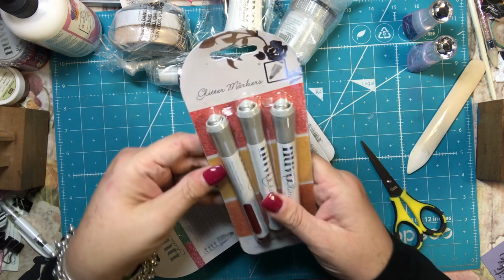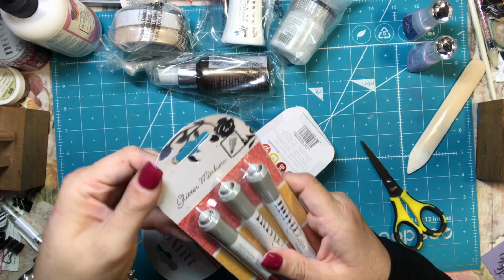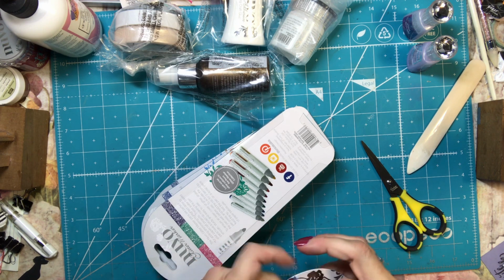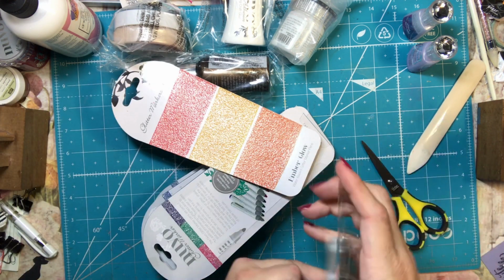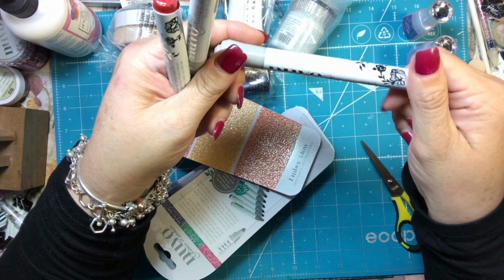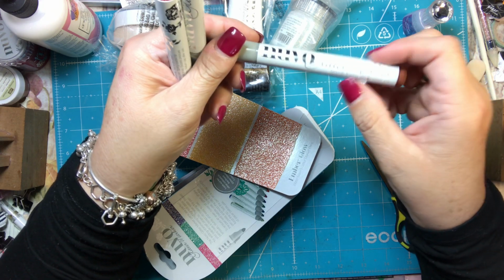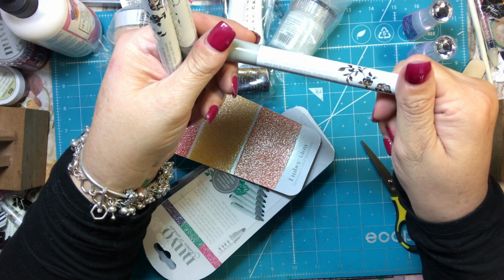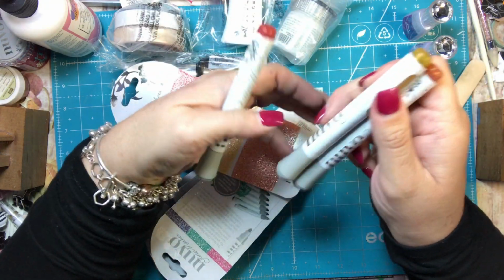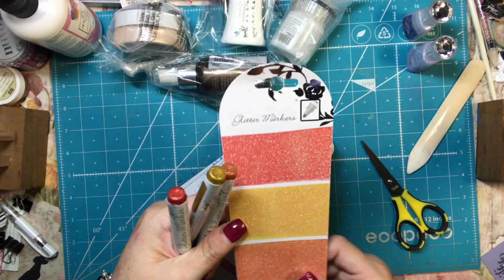So let's see, what did I get here? I got Ember Glow. This has some pretty colors. And this has, it doesn't tell me the names of the colors. That's so weird. I don't know the name of the colors, but it has this beautiful orange, a beautiful red, and then a beautiful orange or yellow. So these colors, they really are pretty.